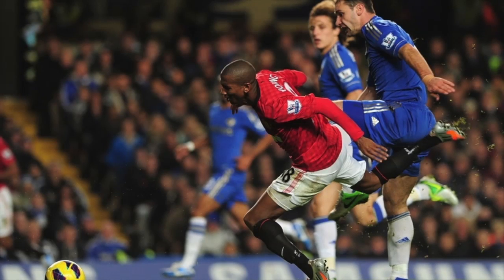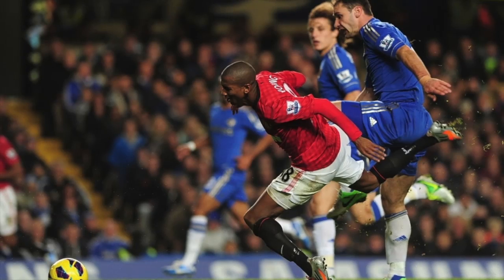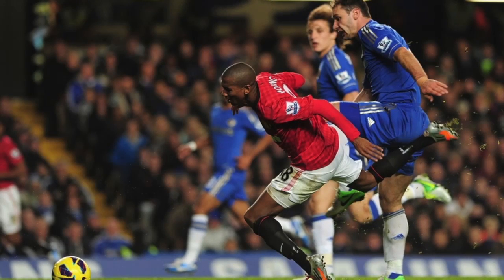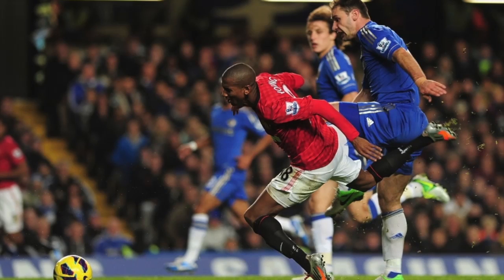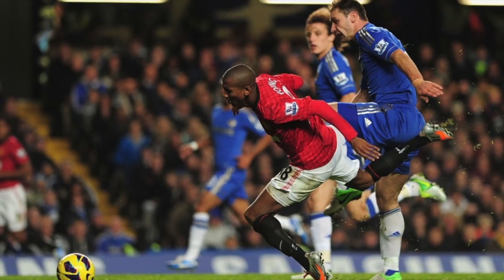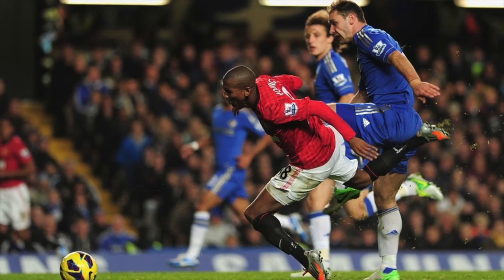Actually there was a lot of contact. He went down, and Mark Clattenburg gave him a red card. It was not a harsh red card, but a lot of Chelsea fans would feel disheartened, because Ashley Young was through, and I guess by the rule of the book it was a red card.